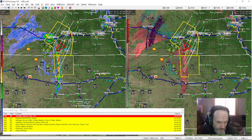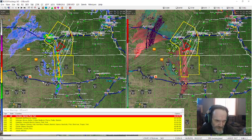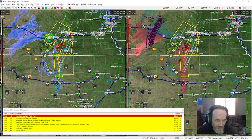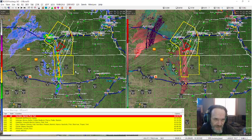Oh, what's this? We got a fire down here. Where's that at? Doesn't say where. Oh, go Kansas. Well, that's not good. I didn't see that before. This is dust. Visibility less than 1/8 of a mile due to dust, blowing dust. Half mile up there due to dust.